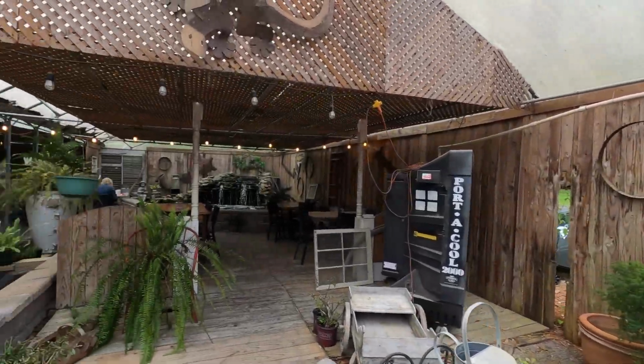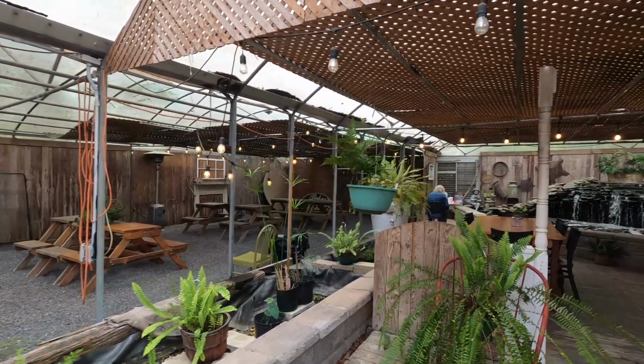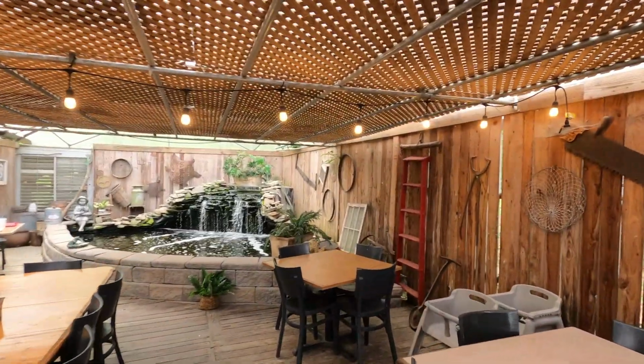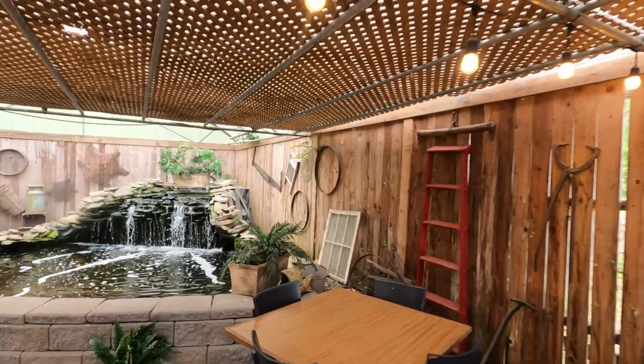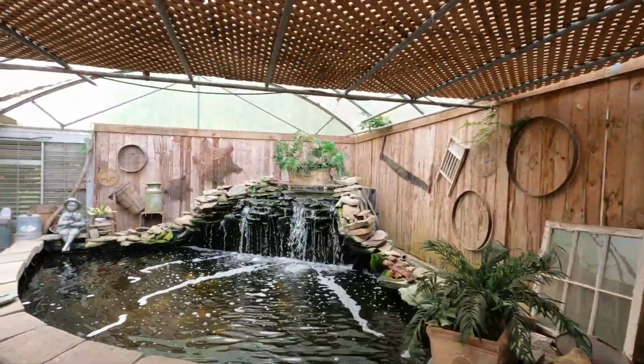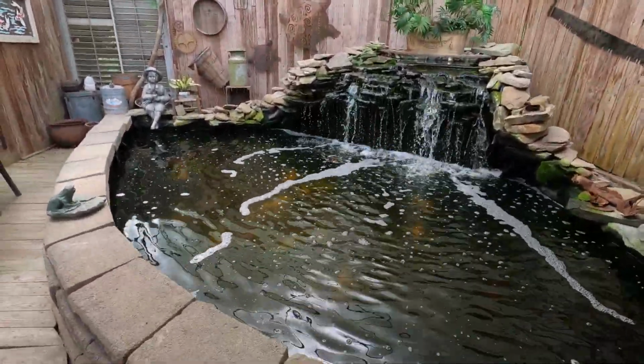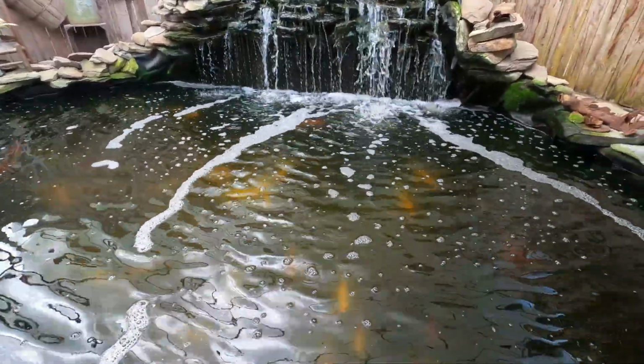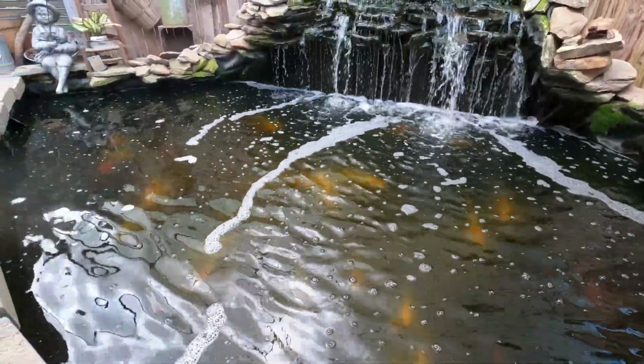Walking around, it's really neat to take in all the nice little relics and artifacts they have of the past, also surrounded with this lush greenery. And as you make your way to the very back of this area, they have a nice koi pond stocked with goldfish. We got a table right next to the pond, and it was really nice to enjoy our meal and listen to the waterfall cascading into this pond.